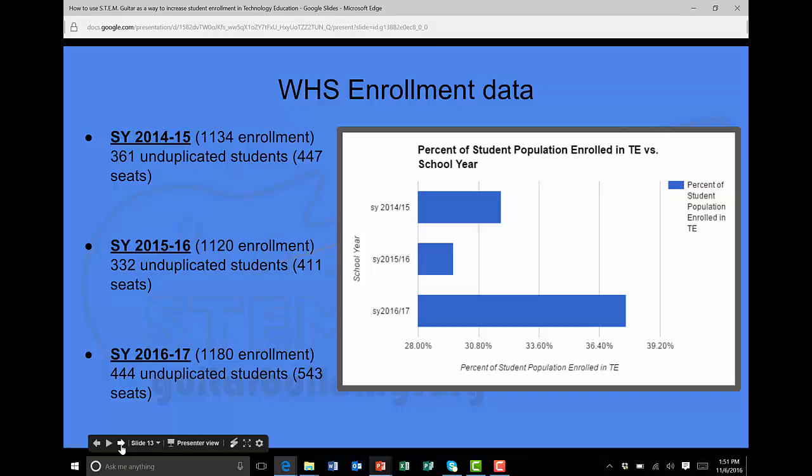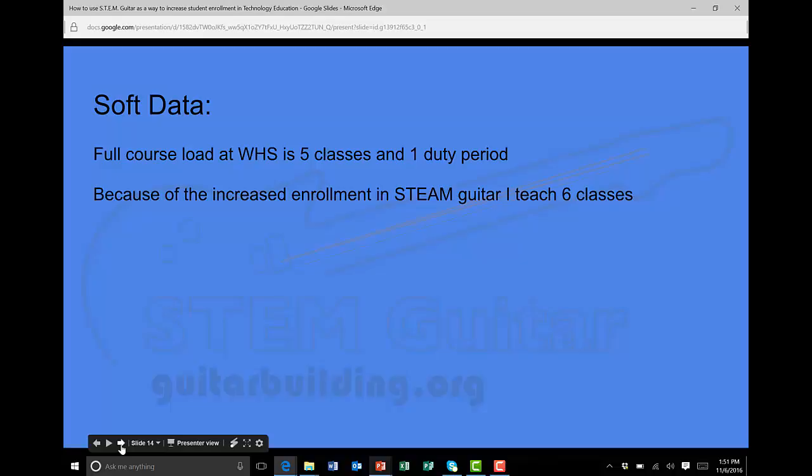And so really that's the hard data, but the soft data is that a full course load at my school, it's an AB schedule. We teach 5 classes, and we're responsible for 1 duty period, and that gives us a prep period each day. I've increased to 6 classes, and they got rid of my duty, which comes with a nice stipend on top of it because of the 2 STEM guitar classes running. And so for me, it's really right there.